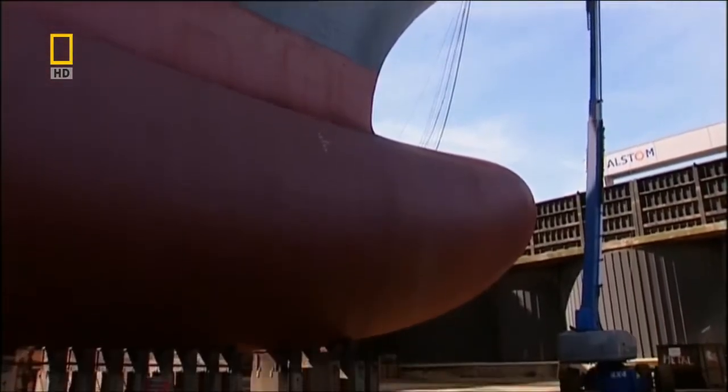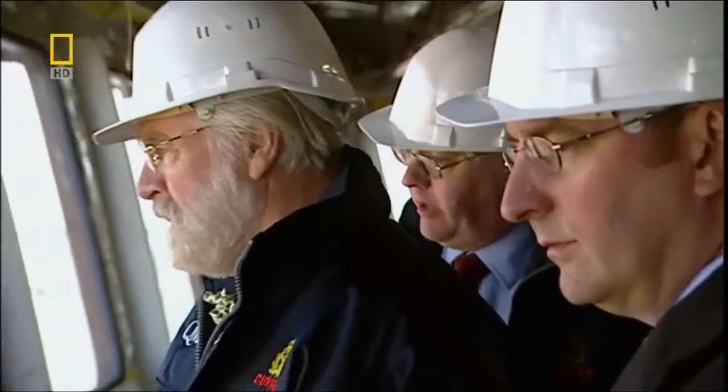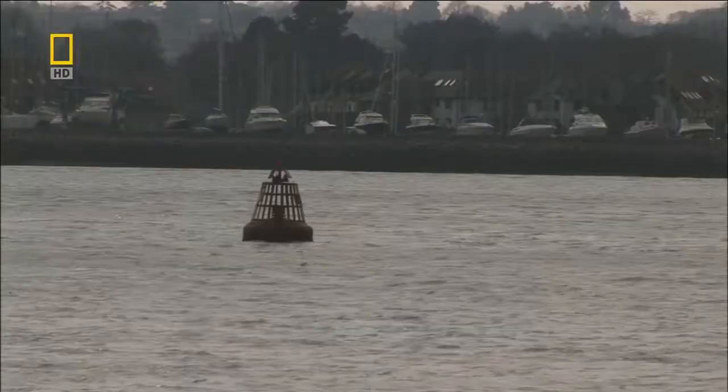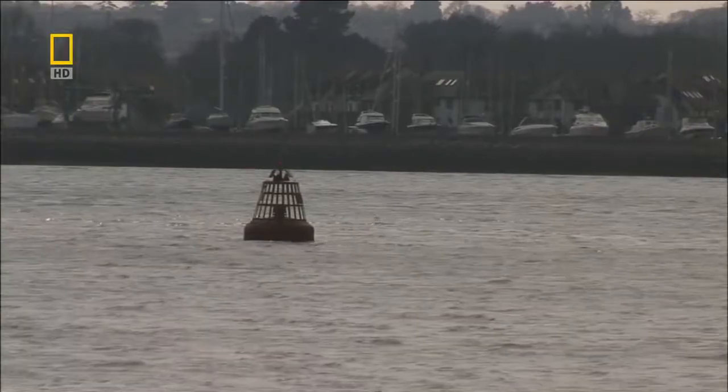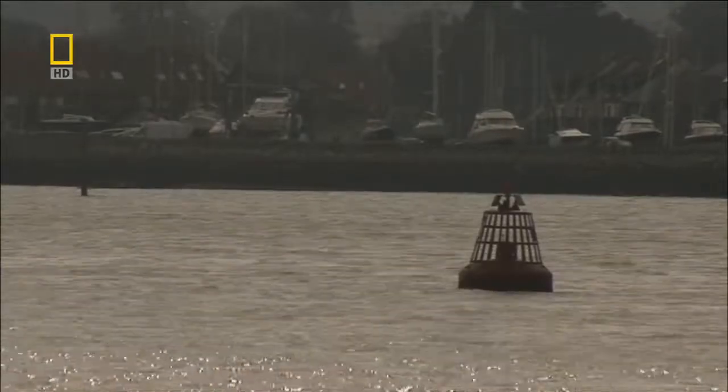Stephen Payne now turns his attention to the thorny issue of maneuverability. Commodore Warwick knows that he'll need to control the ship's movements very precisely, especially on the Solent, a stretch of water near Southampton. The Solent is a very tight channel for a ship this size, so it's essential that we get the maneuverability of the ship exactly right to accomplish these turns.